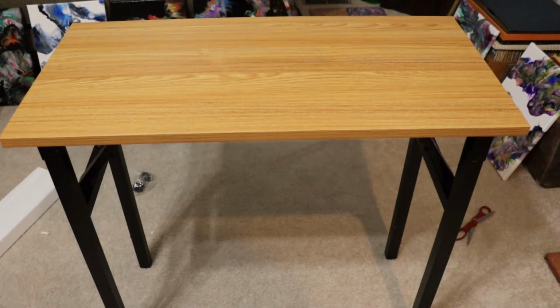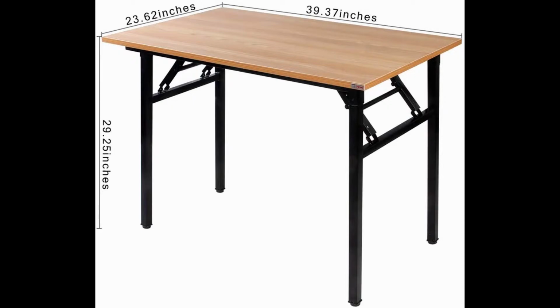Alright, so here are the dimensions: 29 and a quarter inches tall, just over 23 and a half inches wide, and just over 39 and a quarter inches long. So there you go. This is directly from their website, so this is all good data. And they do have tables that are larger for a little bit more.